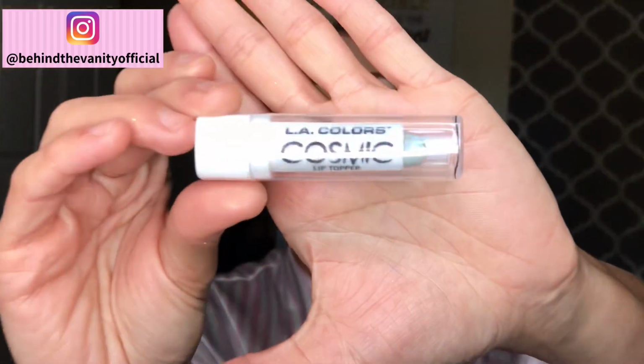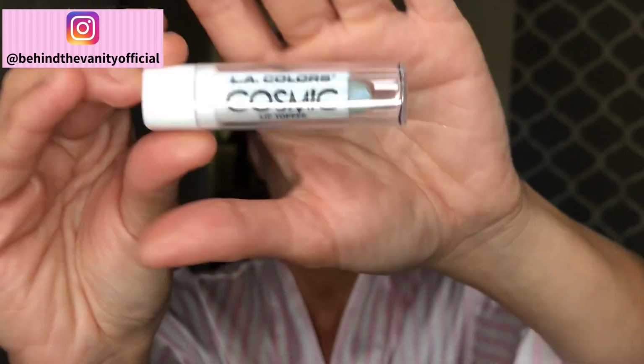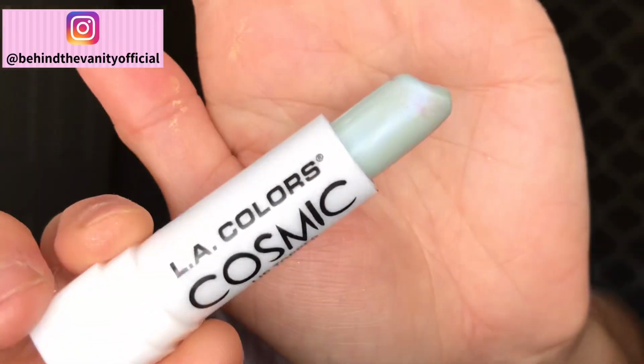But I went to the Dollar Tree, and I thought I had hit the jackpot because they had this LA Colors Cosmic Lip Topper. And it's called Lunar, the color, but it's like an iridescent blue. It's kind of like a bluish color.